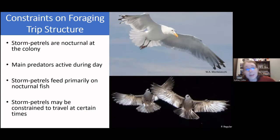We also know that storm-petrels may have constraints on their trip structure. Leach's storm-petrels are nocturnal at the colony, so they're only active at night. They only leave and come back to their burrow at night. And their main predators, like herring gulls, are active during the day, so this further constrains the storm-petrels to be active at the colony at night, otherwise they're going to get caught by a gull.